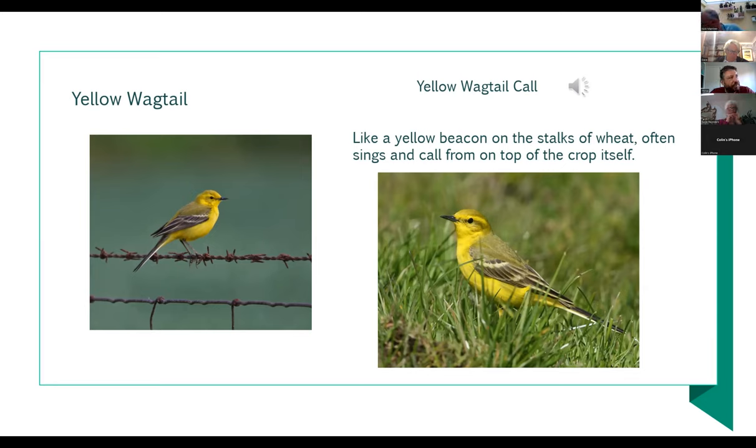I don't know, Nick might be able to pop into the chat there. I don't know how many yellow wagtails are on territory at Lodge Hill. If it comes back at no, I've bigged this up for nothing. But it always looks like a good area that should get yellow wagtails.